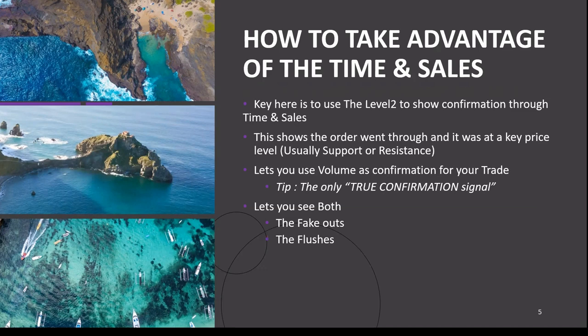So we'll talk about the support. As that price goes to the support on the level two, you want to see sellers coming in on the bid and no one slapping the ask at that level. When they slap the ask at that level, those are people trying to buy the bottom to bounce it up. You want to see people getting faked out and jumping into the trade. And they usually come through on the bid side.